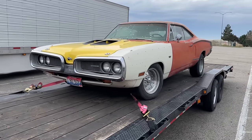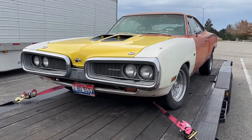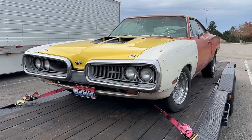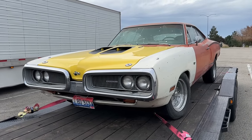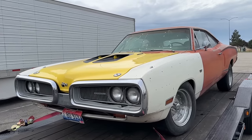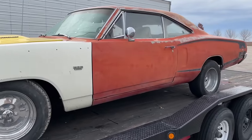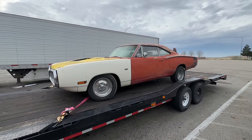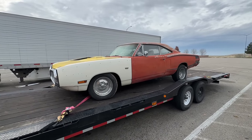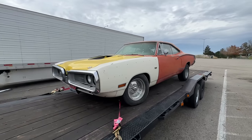We're on our way home with it, and I just can't help but get some more video, because all I've got to say is hot damn, I love this car. Oh, geez. Look at that thing. I don't know if you guys can understand how much excitement. And I'll tell you a story.